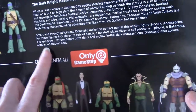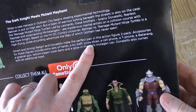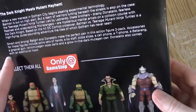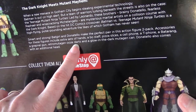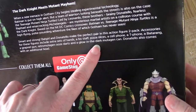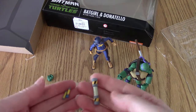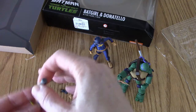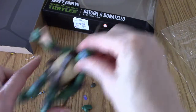Okay, here we go. Accessories for these figures include extra sets of hands, a bow staff, pizza slices, a cell phone, a T-phone, a batarang, a grapnel gun, retro mutagen ooze darts, and a glow-in-the-dark mutagen can. Glow-in-the-dark. Okay, so that's like some of this stuff here. Huh. Okay, glow-in-the-dark. And then he's got his extra head, too, with his helmet on.